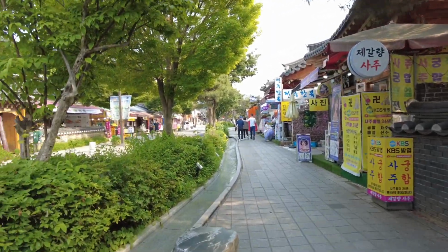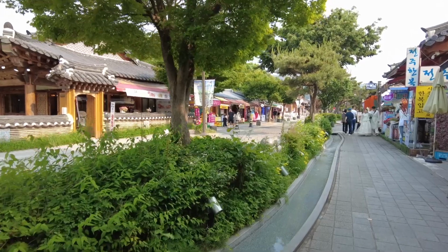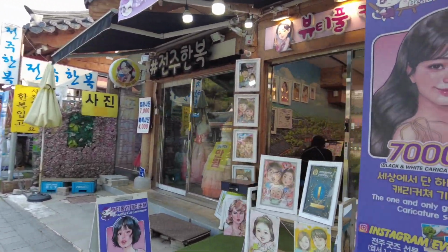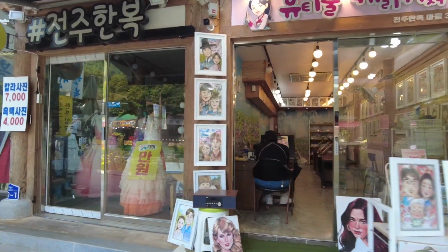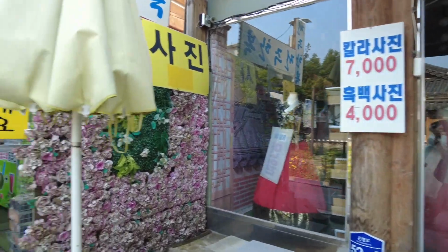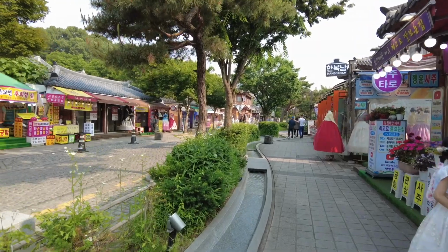So here is what it looks like. This is a very nice street inside the Hanok village. There are lots of activities that you can do here. You can have caricatures, and then you rent the hanboks, which is a popular activity here.